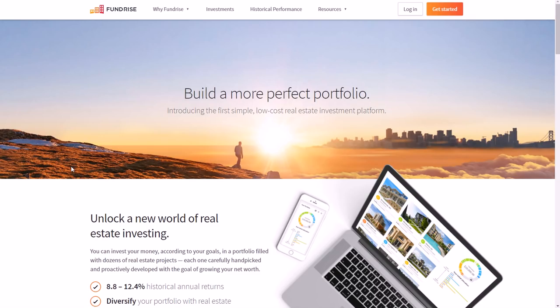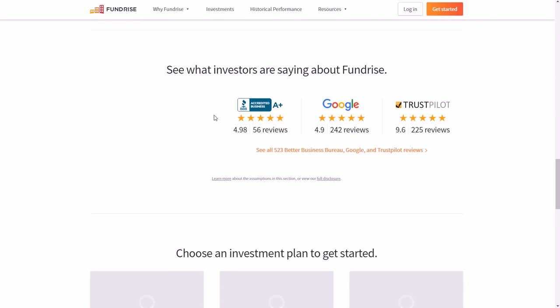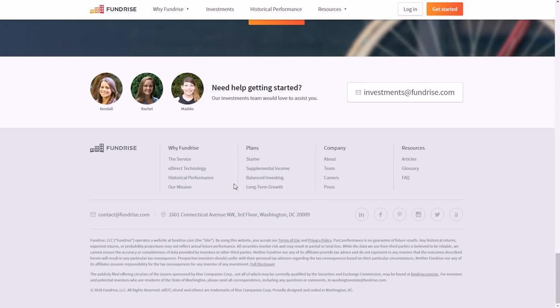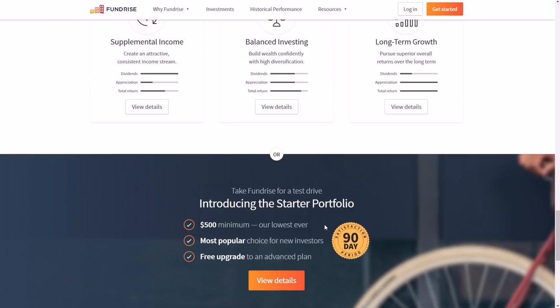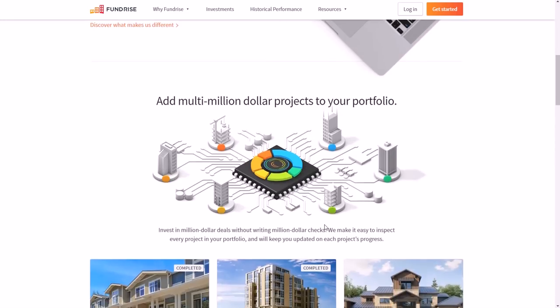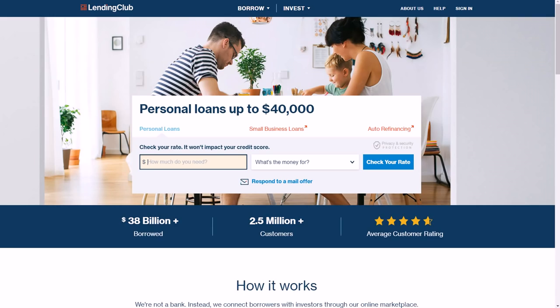So fundrise.com is where you would go. They also have an app where you can track everything, and it's a 4.98 rated, 5-star company with the Better Business Bureau, and you can also get the app for your Google Play or iPhone to track how your investments are doing and all that type of stuff. So fundrise.com for that.